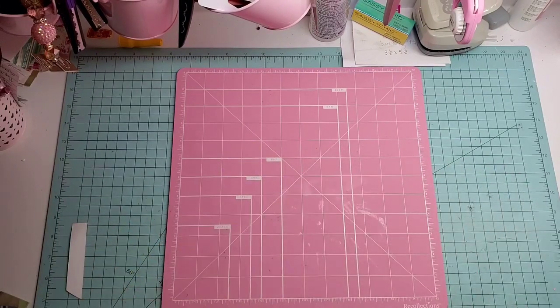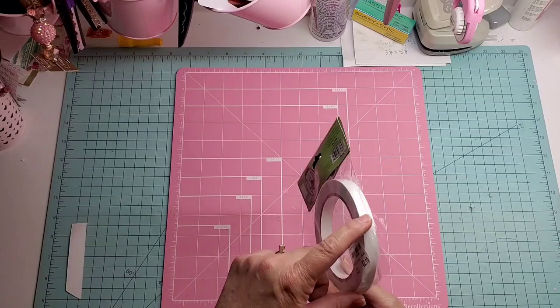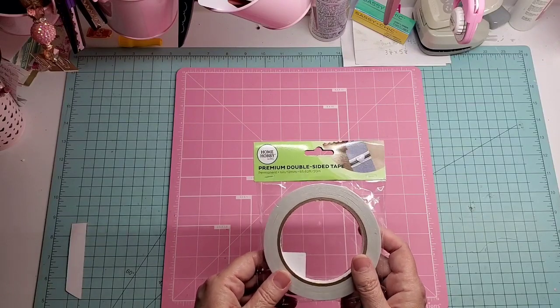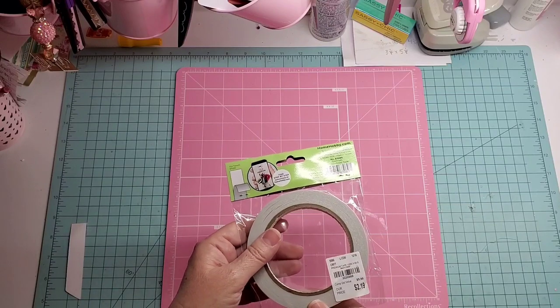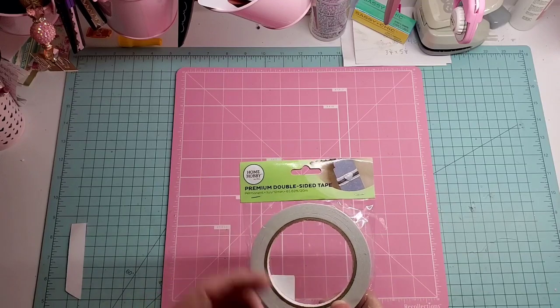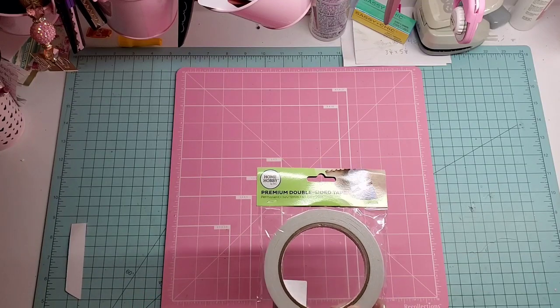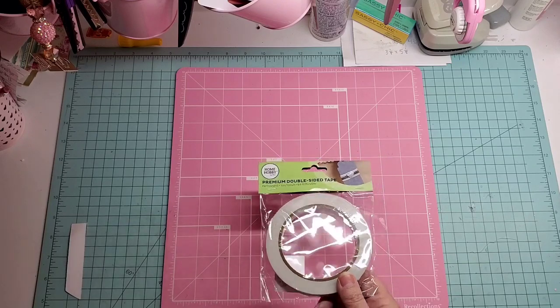I love that. And the final item that I got was this double-sided tape. It's a nice wide tape. Half inch. For paper crafting. $2.19. Retail value $5.99. This tape usually works pretty well. I've used it on many occasions and found it to be quite reliable.